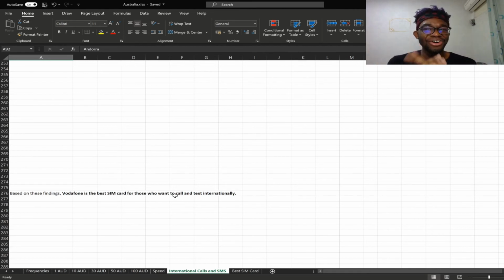So now, with all this covered, which SIM card is the best? We basically learned that every SIM card is the best in some way. So what do I mean?